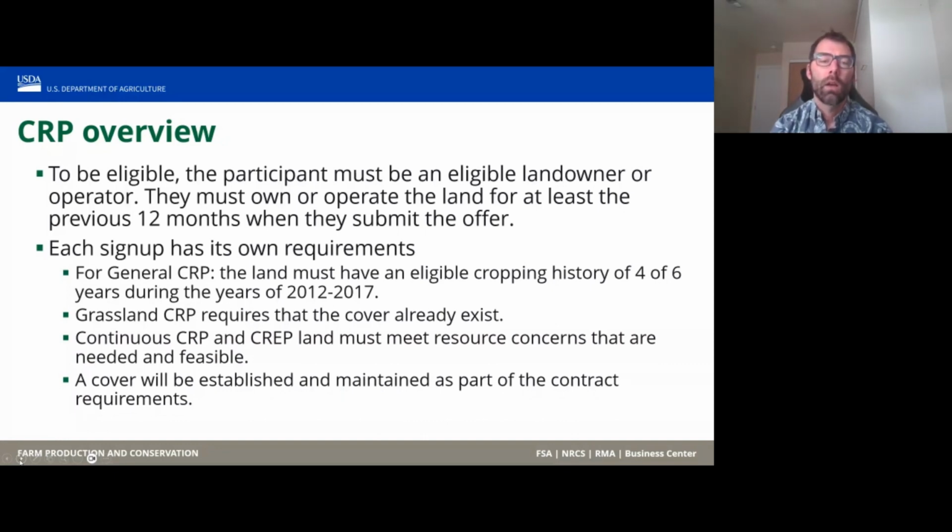Grassland CRP requires that a grass stand already exists at the time of the offer. We're not doing establishment in grassland. And then continuous CRP and CREP, they're going to meet what we generally call needed and feasible rules. So is that thing that we're going to establish, is that cover that we're going to stand up needed on that land, and is it even feasible to plant there?